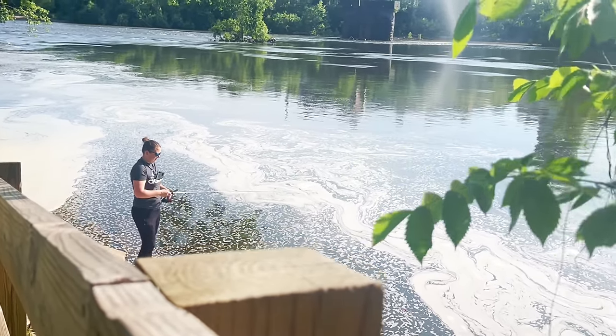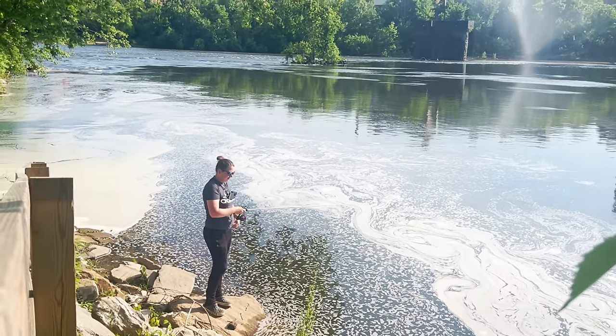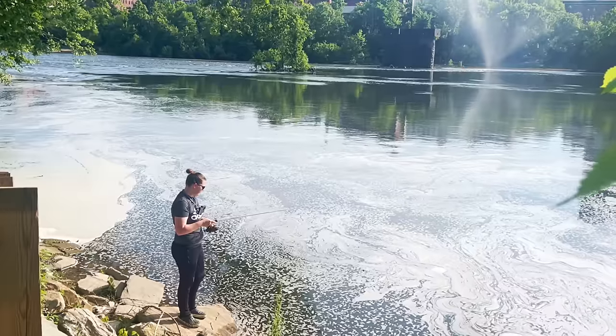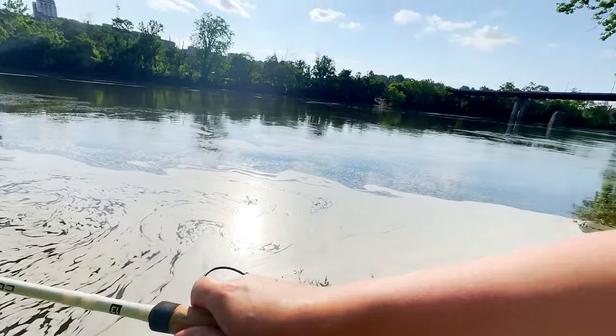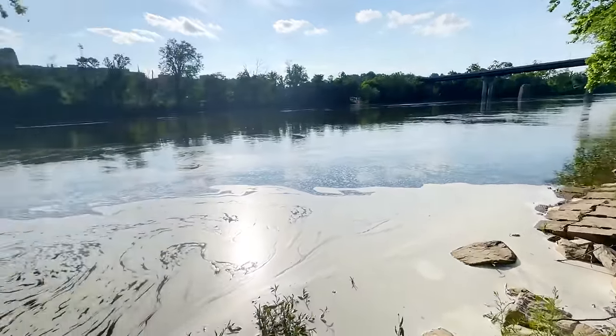Y'all, I am trying so hard not to laugh right now. But she's trying to go for a panfish and this thing will not cast at all. This is hilarious to me. Like, more hilarious than it should be. You can do this. Be nice to be a winner, because I'm out here getting sunburn on my arms while she sits in the shade like a princess.